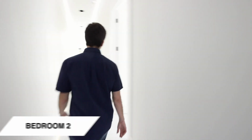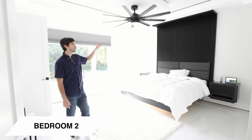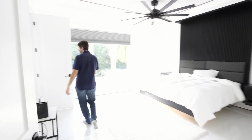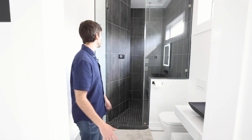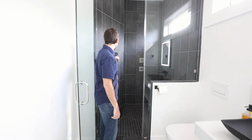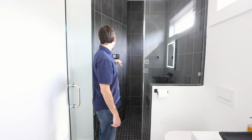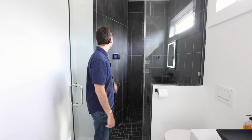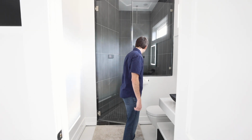So let's go into bedroom number 2. In here we went with the floating bed theme, built-in LEDs and the fans along with the headboard. And then if you come in here, you'll see how we did this bathroom. So we did, again, more floating vanities, floating toilets. I didn't want anything on the ground. In here we have the same shower control systems as in the other room, where you're able to control sprays, shower heads, and then temperature directly through it. I didn't want any of my guests to feel like they weren't getting the full experience. And then we'll go into the next one.